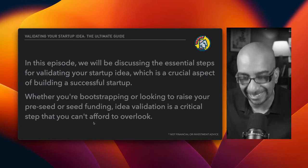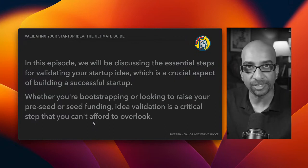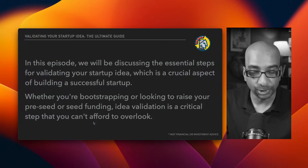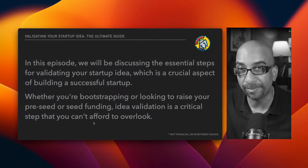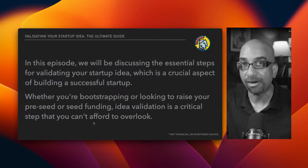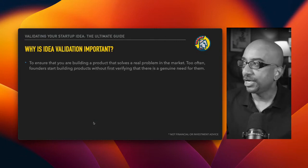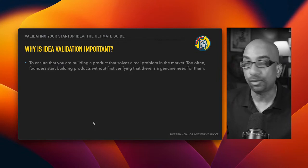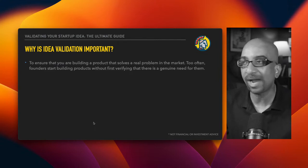Validating your idea, validating the problem, the solution that you're coming up with, whether you will have the audience for it, whether you will have customers, whether you'll make money, whether you'll be profitable. All this depends on validating the idea, right? So, why is idea validation important? To ensure that you're building a product or service that solves a real problem in the market. That is why it is important.